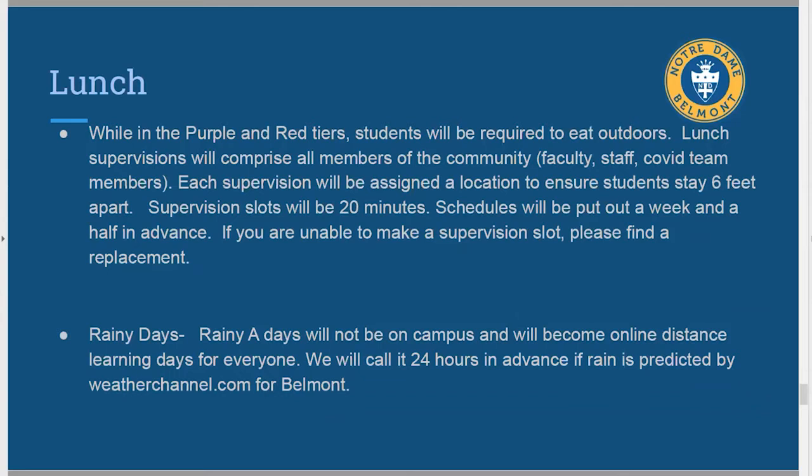Schedules we put out a week and a half in advance as well, and Patsy will be managing the supervisions for this as well. If for some reason you sign up for a shift and then can't make it, please let myself or Patsy know right away, and do your best to find a replacement.